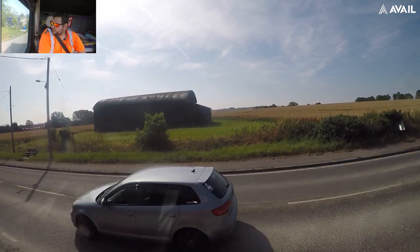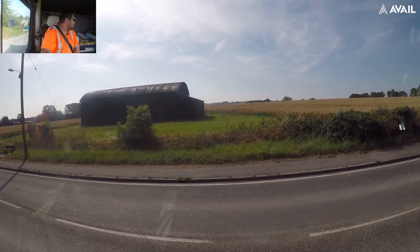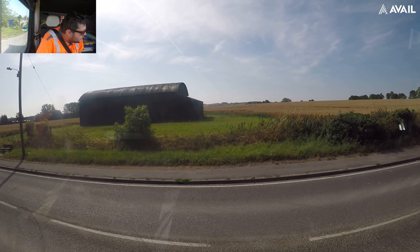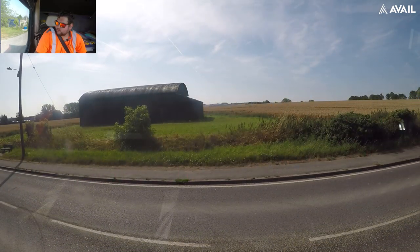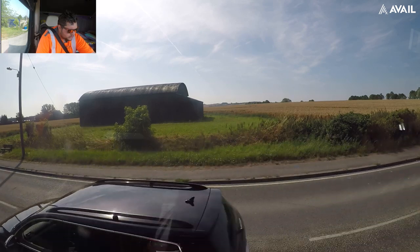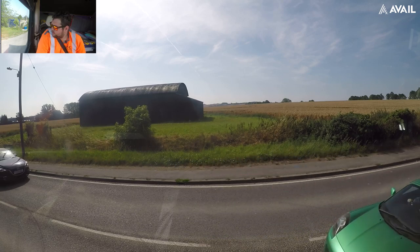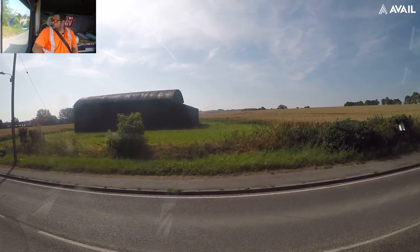Then he's got to go back to his yard and pick up a trailer to go on the back of his class 2 unit, so it'll be a wagon drag. Oh, this is going to be really hard to get out of. No one seems to want to let me out! Clear right. Clear left? Yes.